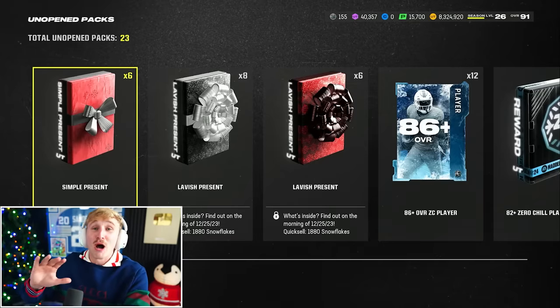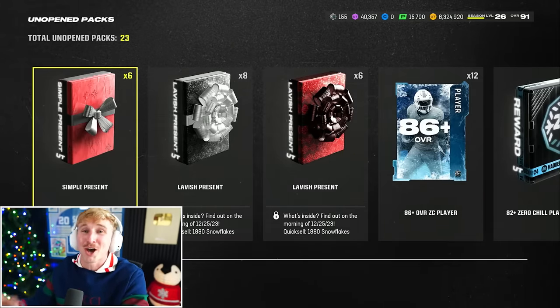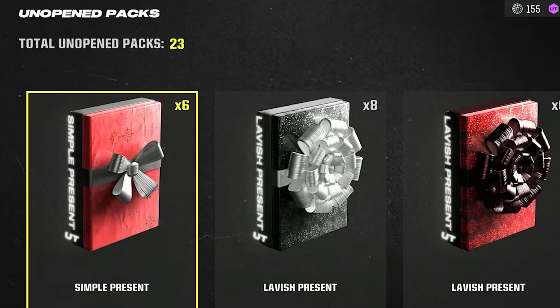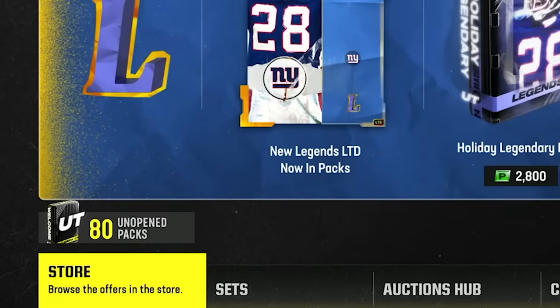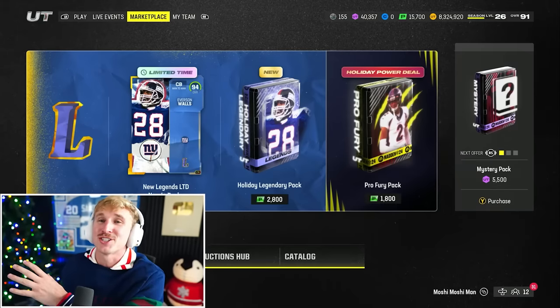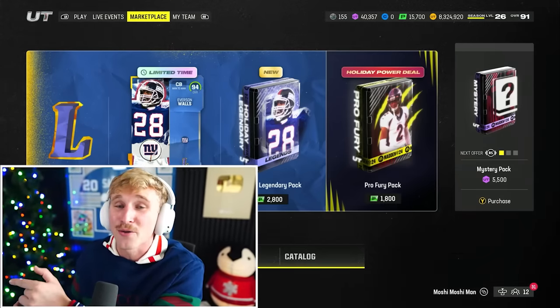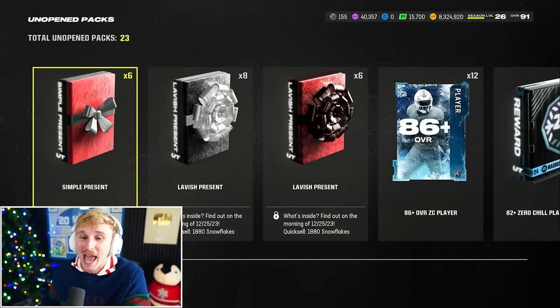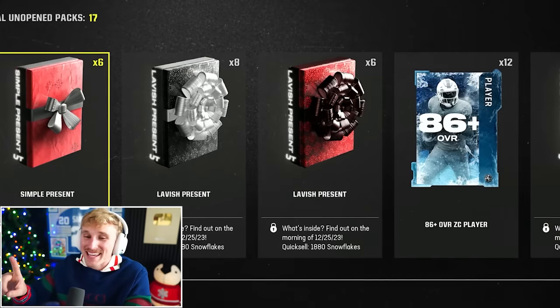Okay, let's do a final overview of everything we'll get to open on Christmas Day. So it's saying I have 23 unopened packs, but on this screen, it's showing I have 80. That's because whatever this counter is not counting my Christmas presents. I have 57 Christmas presents to open after Christmas Day. Let's try that recap again.